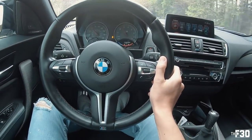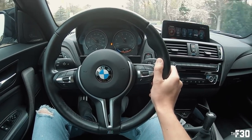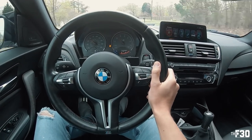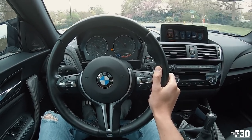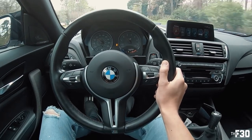Sounds absolutely terrifying. It sounds so good. You guys hear that? I don't know how well it's translated. I don't have my GoPro on in the back, so the sound isn't the best from just hearing it in the cockpit, but dude, just listen to that. Oh my god.